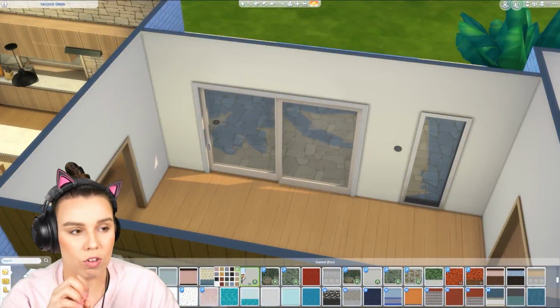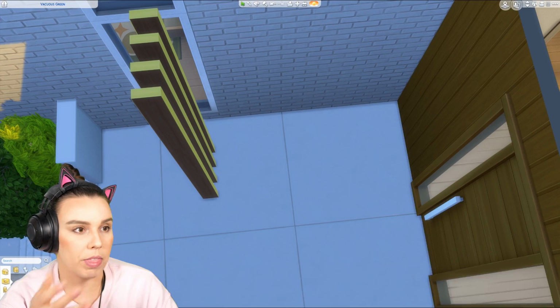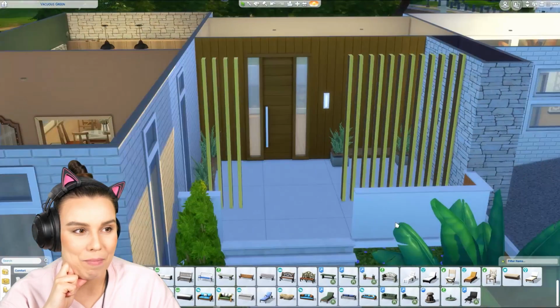Also the lounge area, those were all Tiny Living Plus couches. So they were in the Tiny Living Murphy beds. So they of course look like the game because they were a part of the game. And these little benches are also from that new outdoor pack I've been telling you about.